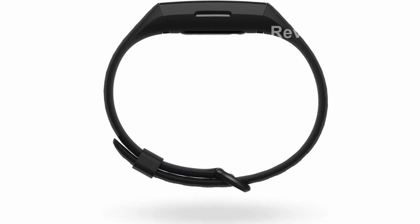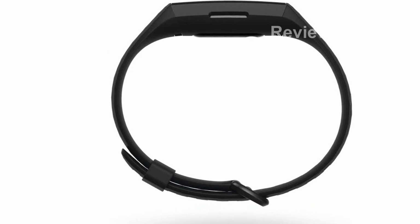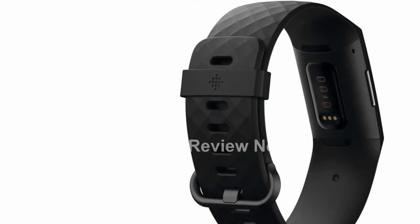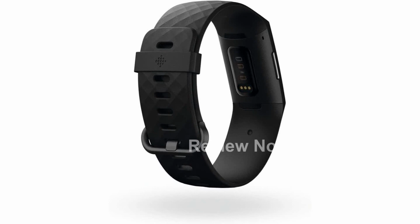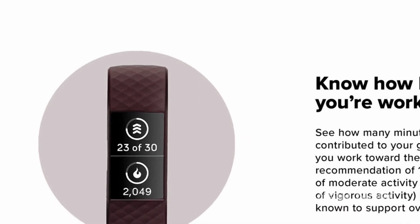Introducing the Fitbit Charge 4 Fitness and Activity Tracker, the perfect companion for your active lifestyle. With its built-in GPS, you can easily track your pace and distance during outdoor activities like runs, rides, and hikes. The app even provides a workout intensity map that shows your heart rate changes along your route.